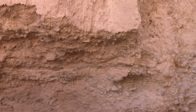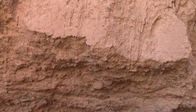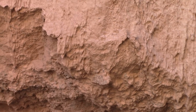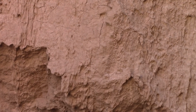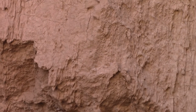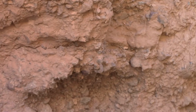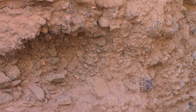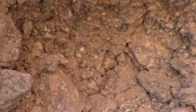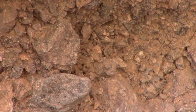Okay, so up here, now as you can see also, I am definitely off kilter a little bit, but that's okay. Okay, you can see the streaks running down. Okay, it goes all the way like that. And when we swing it around back over here, look at the stones in there. Okay, there's a big one. This is all part of it, okay?